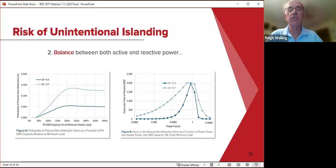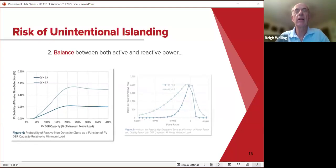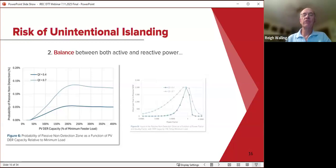The Electric Power Research Institute, or EPRI, has developed a software tool called IPRAT, or Islanding Probability and Risk Assessment Tool, that uses a year-long time series of distribution feeder load and PV output profiles to determine how much time over the year a typical feeder operates within this PNDZ. If we look at the figure on the left, we can see that even with PV capacity equal to the distribution circuit's peak load, not minimum load, but peak load, the probability that a feeder disconnection can possibly result in an island is on the order of 2 to 5/100ths%, depending on what's called the quality factor of the circuit.